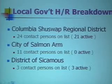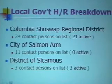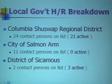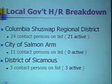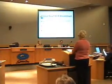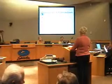I've been here 20 months in this position as leader, and I'd just like to say that to date we have 0 active participants from the City of Salmon Arm. So if you hear me asking, I'm here to ask. Of our program's 3 local authorities, from the District of Sicamous we have 3 paid staff, and all 3 of those are active.